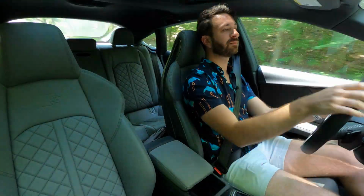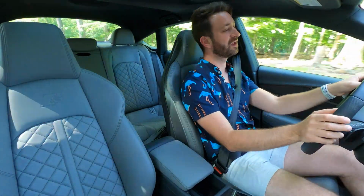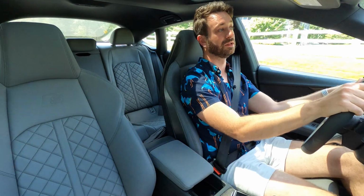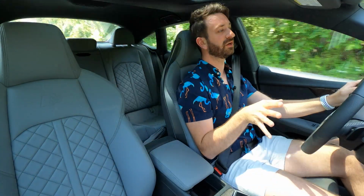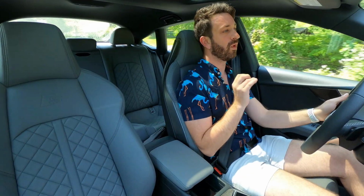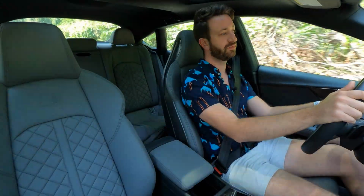As far as the rest of the Prestige package, you have to decide if the rest of it is worth it to you or not. It's a lot of nice to haves, a lot of luxuries that certainly make this car feel very luxurious, very nice. But one question that several of you posed on Instagram was, this is a $70,000 S5. Why wouldn't I spend $76,000 and get an RS5 that makes 440 some horsepower over this 349?